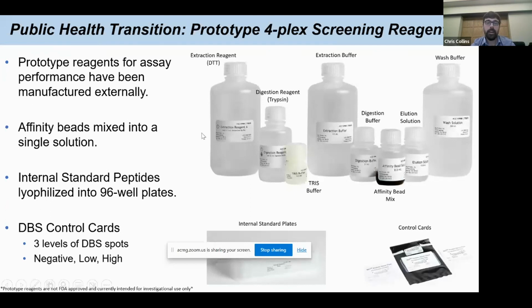And so we've done that now with a contract manufacturing organization out of California. Everything that you need to run the assay comes in the kit. You can see images of everything here. We have the antibody bead mix, all the antibodies on their beads mixed together into a single bottle. The internal standards are lyophilized into a plate. And we have dried blood spot control cards with known values of peptides from high, low, and negative.